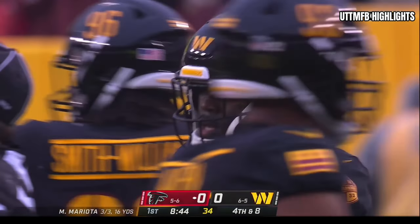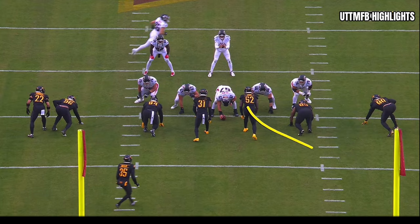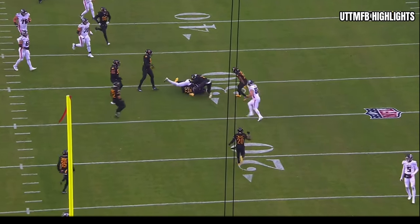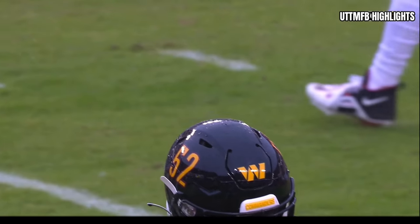Of the season, stops the drive, and forces a field goal try. And he does a great job here of not only taking away this slant, but staying inside. See how he takes away that slant play, potential slant play by Zacchaeus? This is a certified Hood Classic.